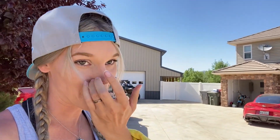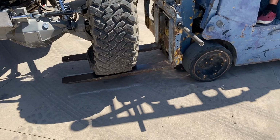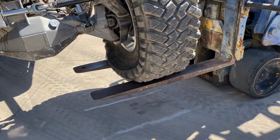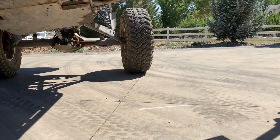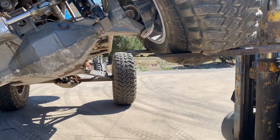All right, round 2, Kevin aired this down to 6 PSI, which is about what the Side Chick was at. So you can see it just essentially flexes the tire to give you that extra bit of space, which is about the same, like I said, as going up over a rock.